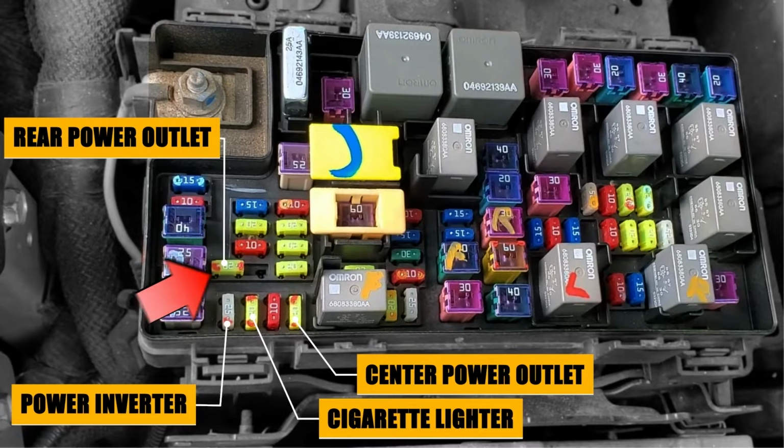The rear power outlet is set up a little differently. You can install it one of 2 ways. So in one position, it will only receive power when the car is on, and in the other position, it will receive constant power. There is also a 25 amp fuse in a gray color for a power inverter.